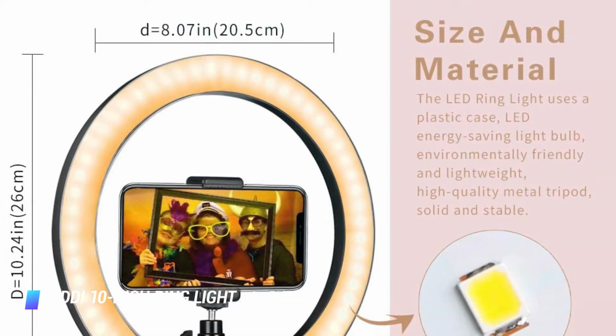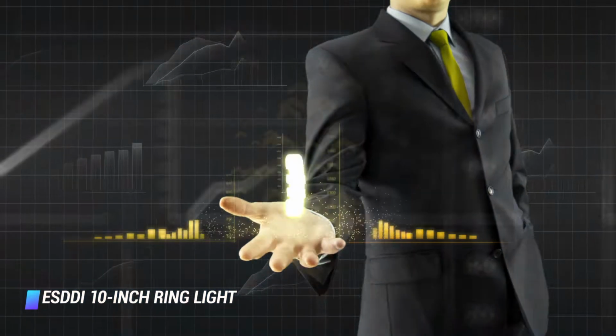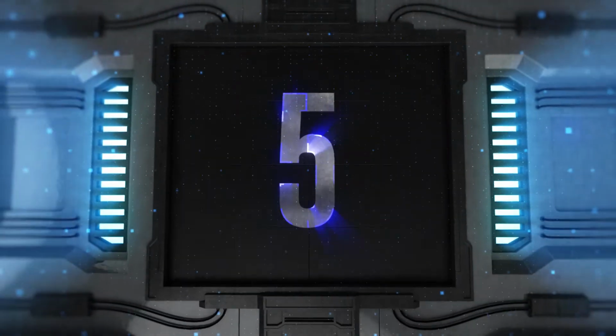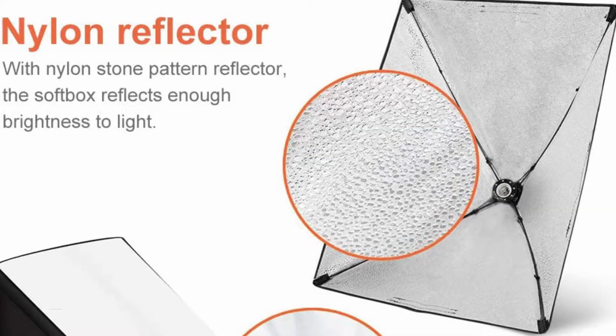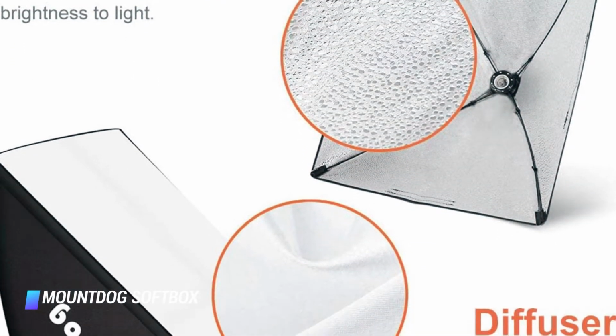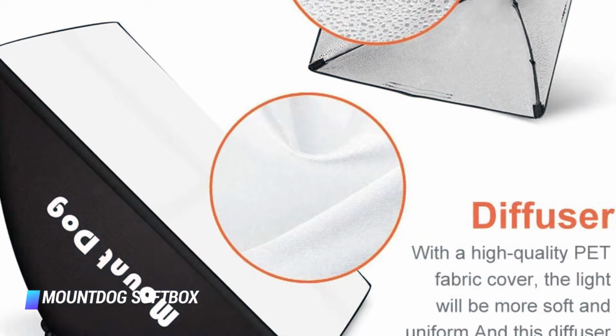Overall, you're getting a flexible USB-powered device that's a super low maintenance setup for a great price. Coming in at number 5, Mount Dog Softbox Lighting Kit. If you're a streamer on a budget, the Mount Dog Softbox Lighting Kit is a good choice.